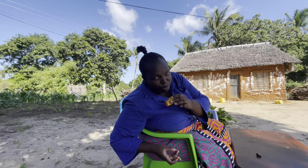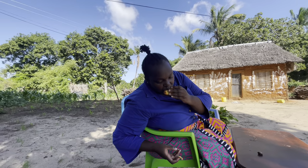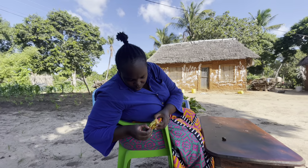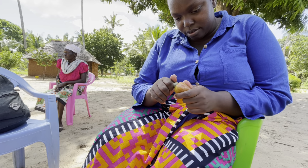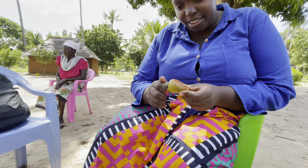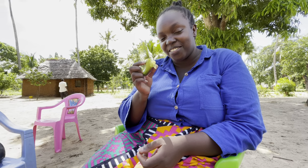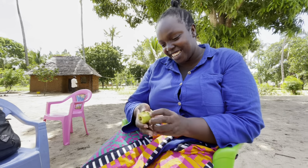Learning so much stuff. And it's greasy. Let me go back here. This is my first time seeing a cashew tree and a cashew nut. Then you roast this one. I'm so happy. I'm happy knowing new fruits.